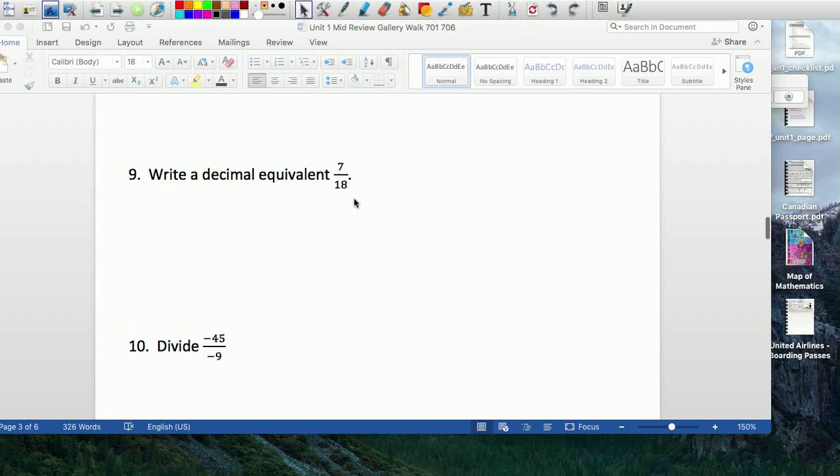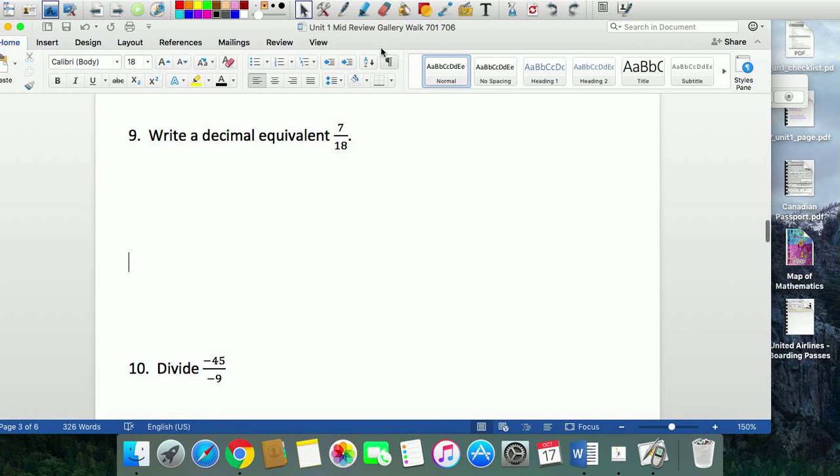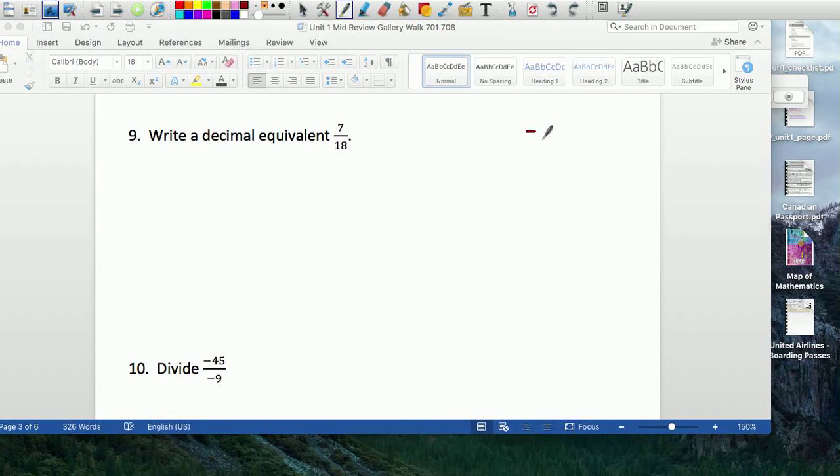Write it as a decimal. To write a fraction as a decimal, we divide. So 7 goes inside, 18 out. It doesn't go in, so add a decimal and add a 0. 18 goes into 70 three times. It's going to be 54.